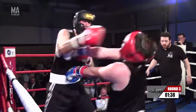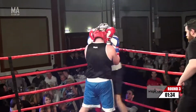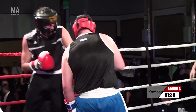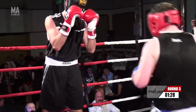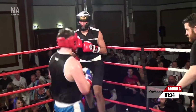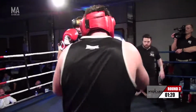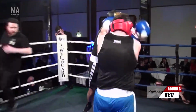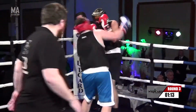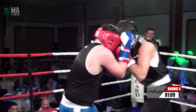Again, Murray moving forward and swinging wild rights and lefts here. Traps McLeese against the corner. And McLeese scores with a good right cross there. Murray now driving forward, doesn't connect with anything clean. McLeese there connects with a clean right uppercut, a good shot there.